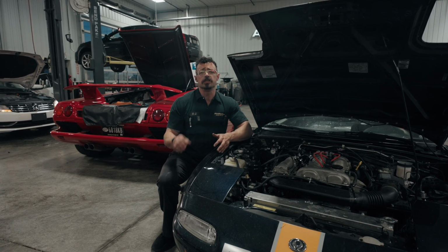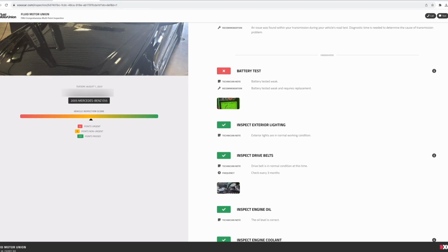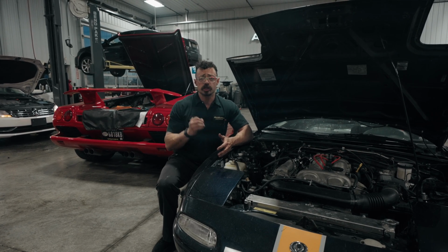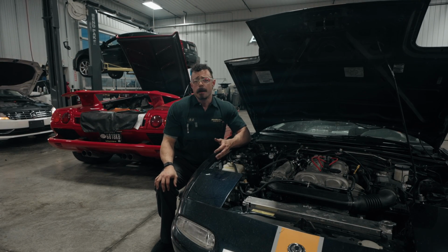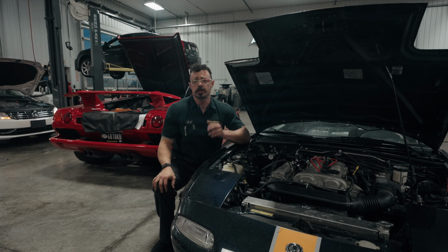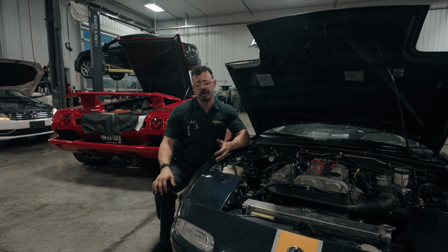Here at FMU, we do a pre-tune inspection before commencing any tuning. That way we can double-check the work and try to catch potential issues before they become a big problem. But it's important to remember that your local tuning shop is not to blame for complications when trying to tune your poorly maintained project car.